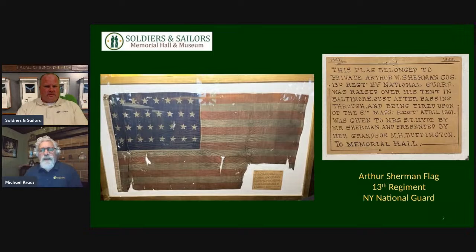And I think this flag may have been in Baltimore at the time, or due to that incident, Private Sherman hung it on his tent to show his patriotism. So the note goes on to say it was given to Mrs. Hyde by Mr. Sherman and presented by her grandson, M.H. Buffington. So we have this whole lineage of the flag, but we can pretty much be sure that it was in Baltimore in April 1861, and has some tie to the riot there as the Union troops were passing by.